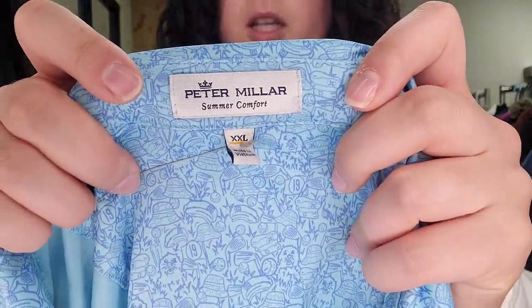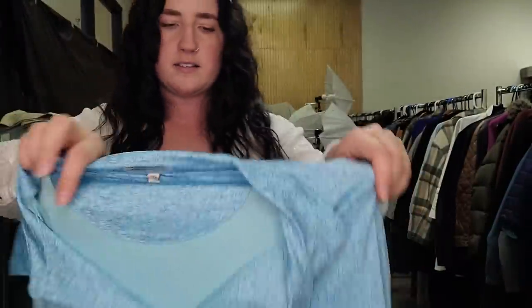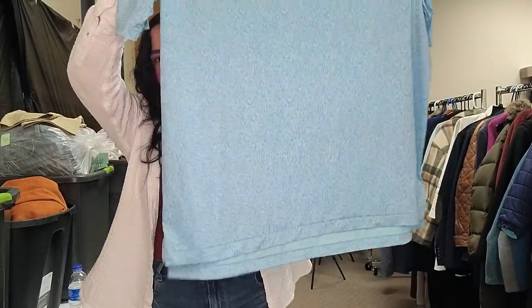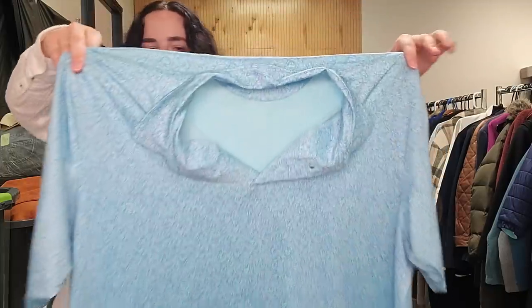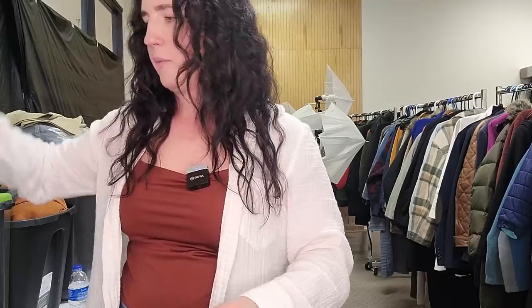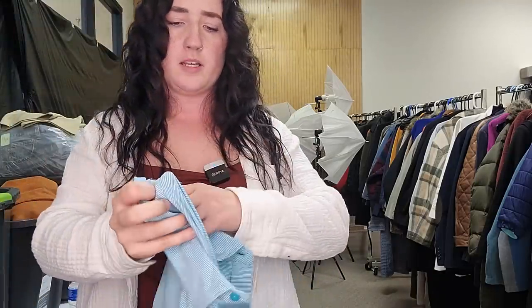This is a Peter Millar Summer Comfort Men's XXL Polo. It's also got a print to it. This brand's actually gone a little downhill for me, but larger sizes and a print, definitely going to get that. That should flip for 25 to 30. A lot of golf wear brands for me right now are performing well, but this one I used to be able to get a lot more for.